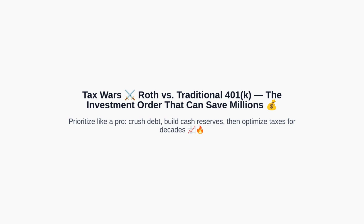Welcome to our deep dive on Roth versus traditional 401k and the prioritization order that can save you millions over a lifetime. We will start with the universal foundation, eliminating high-interest debt and establishing an emergency fund, then transition into how to maximize tax-advantaged accounts and when to prioritize Roth or traditional contributions based on your income. We will also cover the role of taxable brokerage accounts for early financial independence. This presentation is educational and not individualized tax or investment advice.